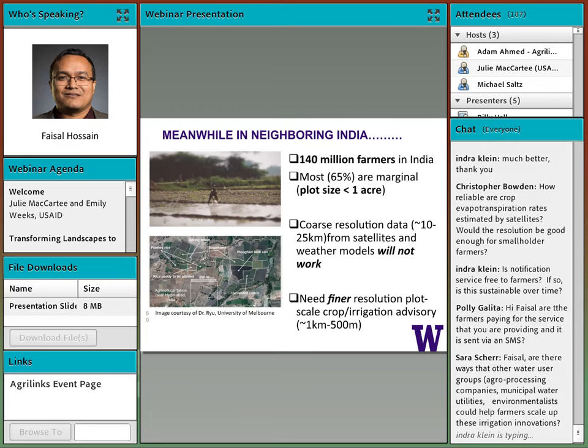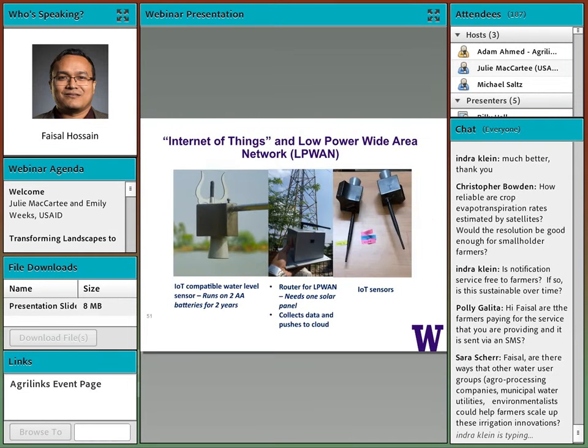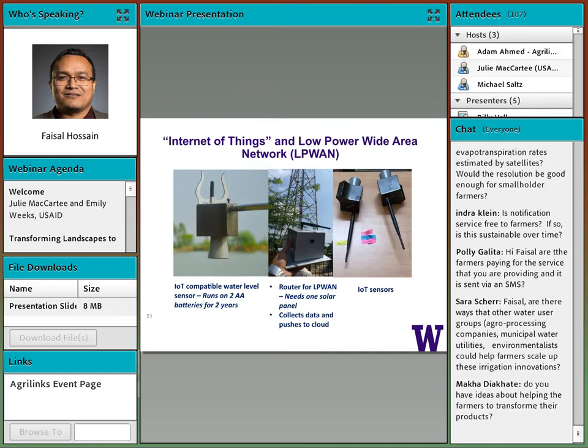So we need something with finer resolution. The idea we came up with is to use the technology of the day, which is IoT, or Internet of Things, and a low-powered wide area network. Basically, it's a low-bandwidth Wi-Fi. What you see on the left of this slide is an environmental sensor that's very cheap. They run on two AA batteries for a couple of years, hardly needing any maintenance, and they record an environmental parameter. In this case, you see water level.